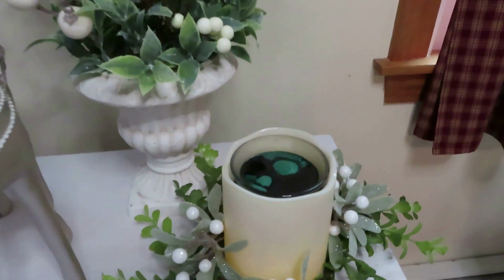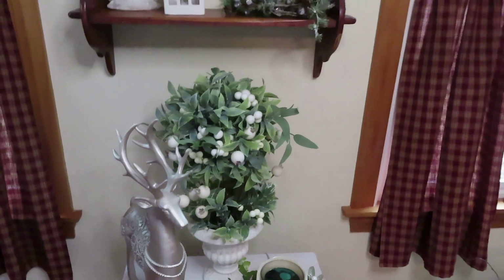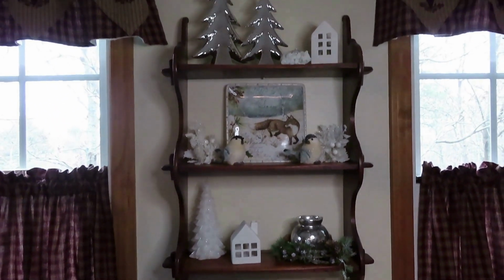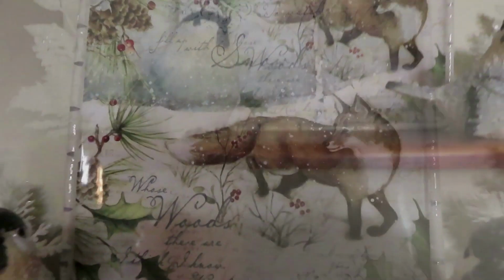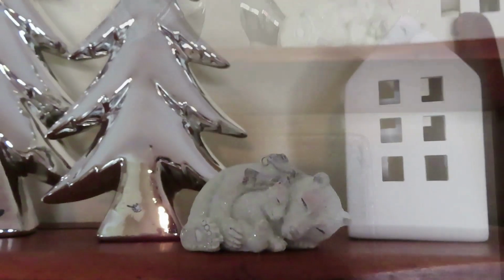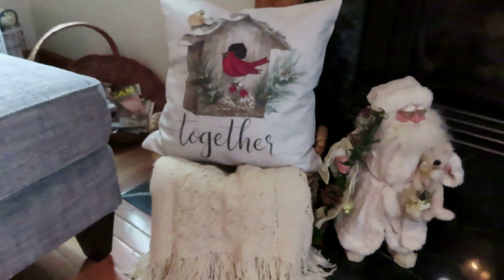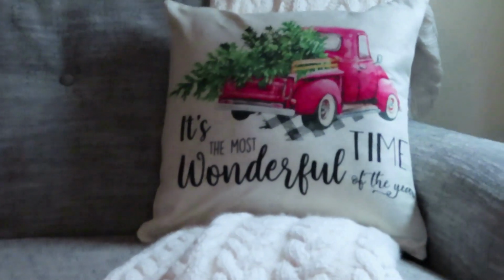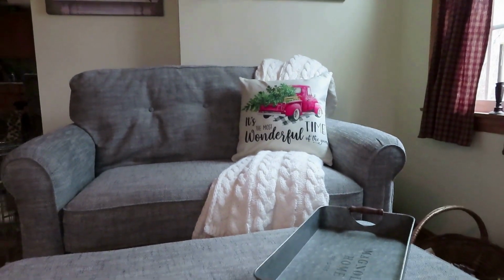And I have my little Scentsy warmer with Mighty Pine melts, and it gives this room a Christmas tree scent. It's absolutely wonderful. This winter scene comes from Hobby Lobby a few years ago. And here's another one of those pillow covers from Amazon. And there's another one over here. They just are so wonderful to really do something quick and easy.